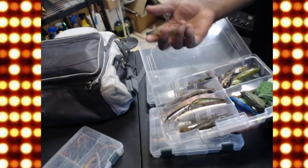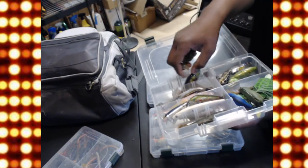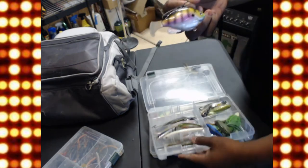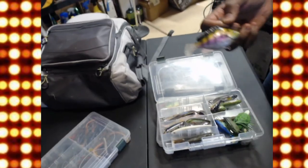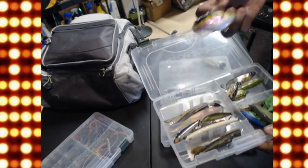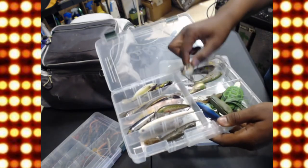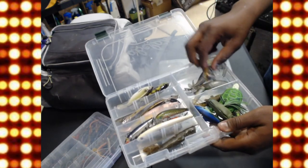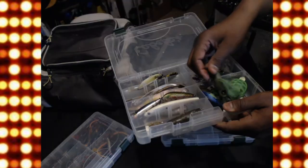This is a Live Target shad, and some little bluegill I picked up not too long ago. You all are gonna see in a second, but bluegill is my favorite fish in the world. You see that on the wall right there? There's a catfish, but you see that bluegill? The bluegill is my favorite fish. So I just have an affinity for bluegill lures, even if I don't use them. I love them. We have some topwater frogs, Whopper Ploppers. I know everyone uses Whopper Ploppers. I rarely use them, but you're gonna see I have a lot of them.